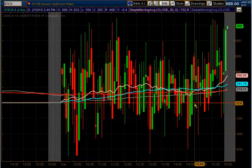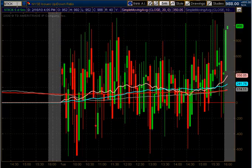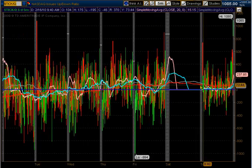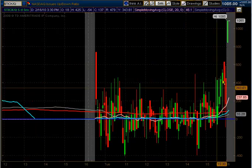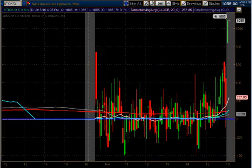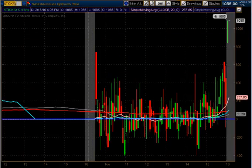Here's the tick, and down here we have our thin red zero line. As you can see, mostly bullish on the tick. Almost all of the ticks were above that zero line. The tick Q is a little less bullish, but for the most part it was a bullish reading on the tick.